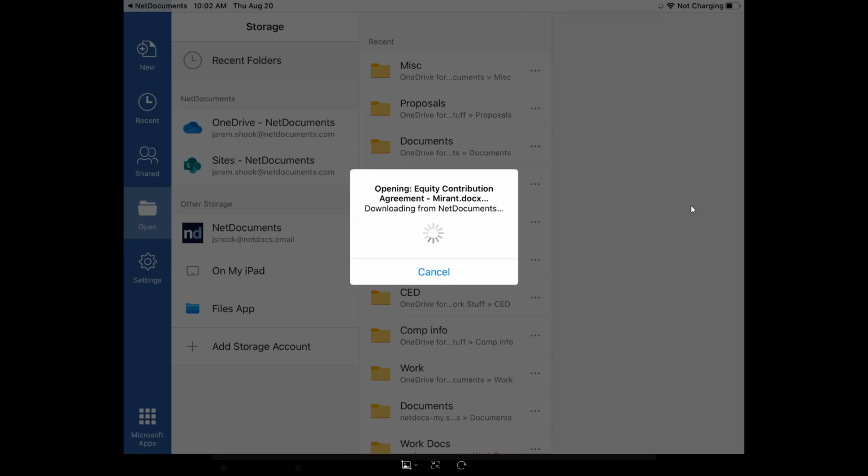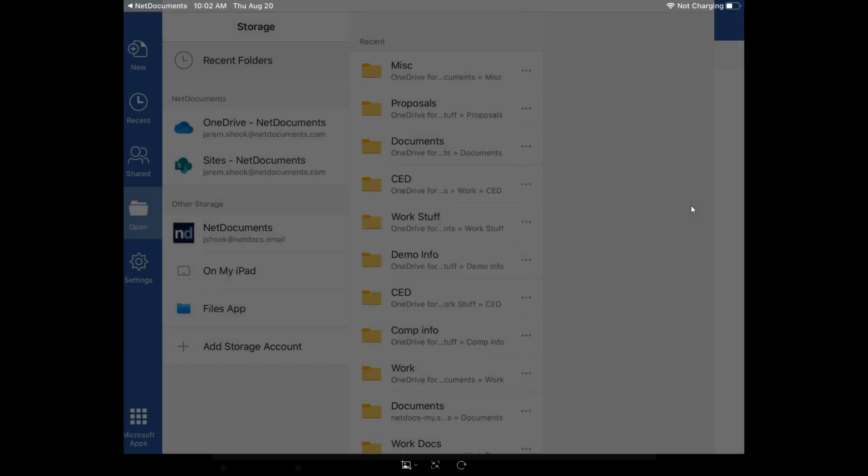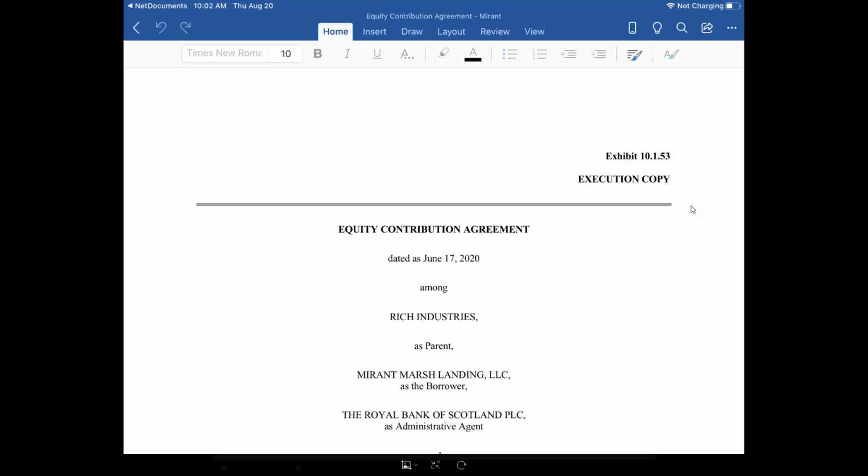And we are a cloud storage provider for Microsoft, meaning that we hand that document off directly from our app right into the Microsoft app, and I can then make my edits and it will save directly back into NetDocuments. So we are the only document management system that can do that direct handoff.